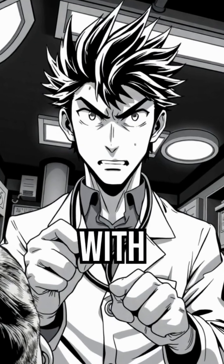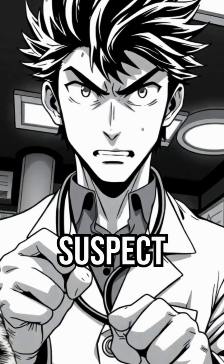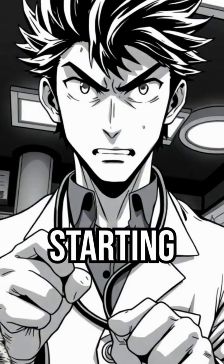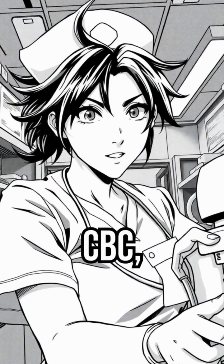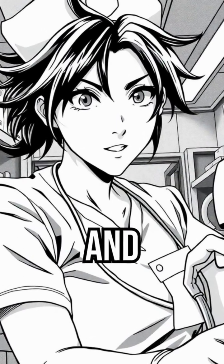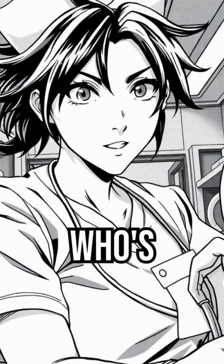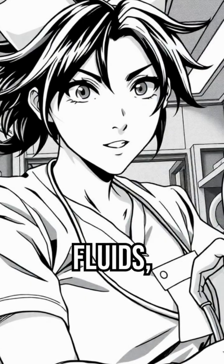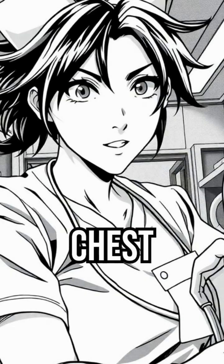We kicked off the week with sepsis, one of the most high-stakes diagnoses you'll face. If you suspect sepsis, time is tissue. Get blood cultures before starting antibiotics. Order a full panel including labs like a CBC, CMP, lactate, and a chest x-ray. And don't forget to start fluids right away at 30 milliliters per kilogram for anyone who's hypotensive. We used the mnemonic FLAB-C to remember: fluids, lactate, antibiotics, blood cultures, chest x-ray.